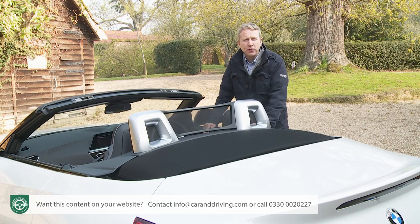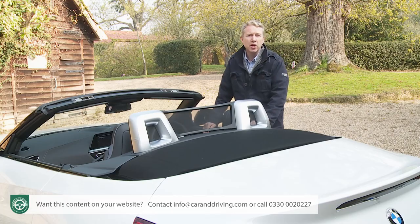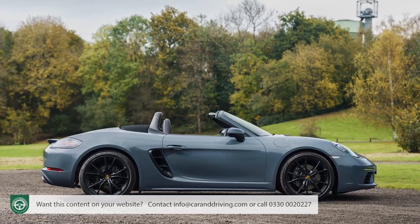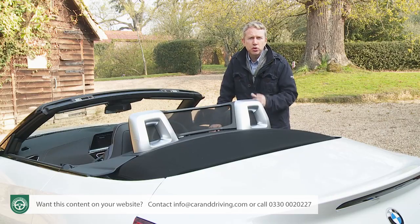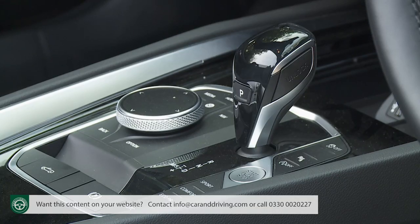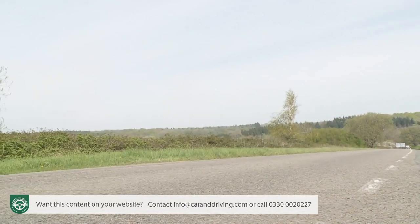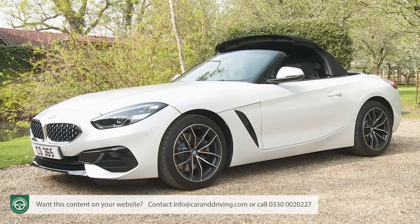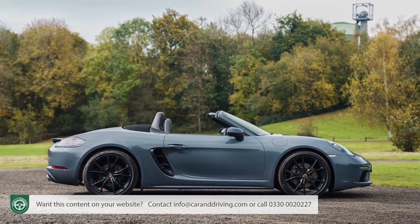Will you have to spend a fortune more on extras to get the car of your dreams, as is the case with a Porsche 718 Boxster? Let's see. Starting with the features that you can expect if you choose sport spec, either with this S-Drive 20i or the S-Drive 30i. Well, we've talked about the 8-speed auto gearbox. It includes paddle shifters and incorporated launch control. Plus, of course, all Z4s get a powered soft top and a package of camera-driven safety kit that's missing on that rival Boxster. We'll get to that later.